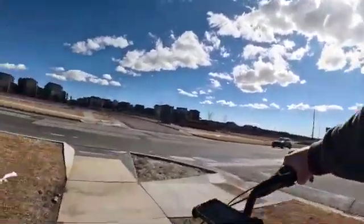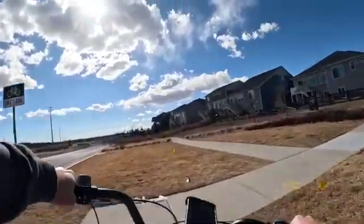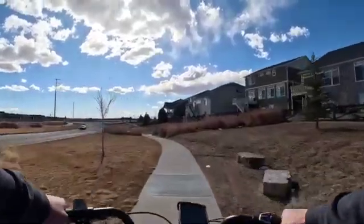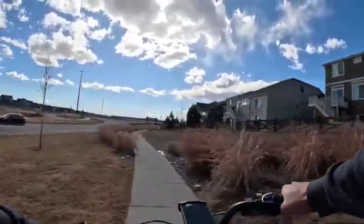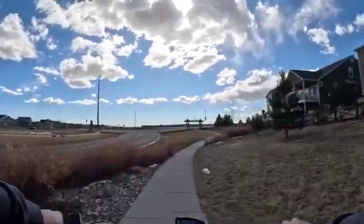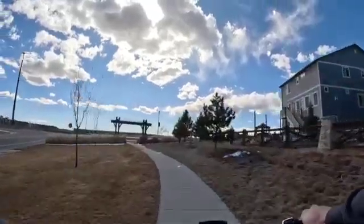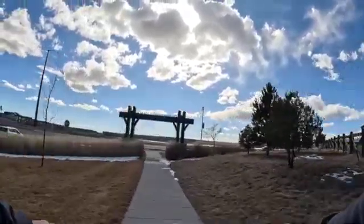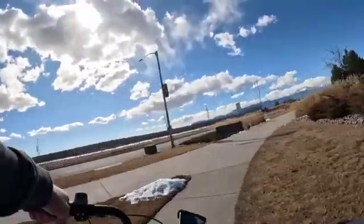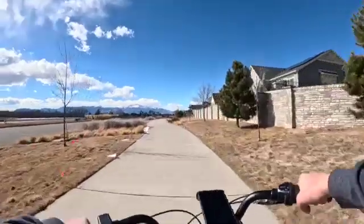Like I said, we are not on the BMX today. We're on the dad bike. So what we're gonna do, like I said, is we are in sort of the middle of Banning Lewis Ranch. A lot of people ask about the community, its location of things, etc. And there's quite a bit around here. But like I said, worth showing it to you.